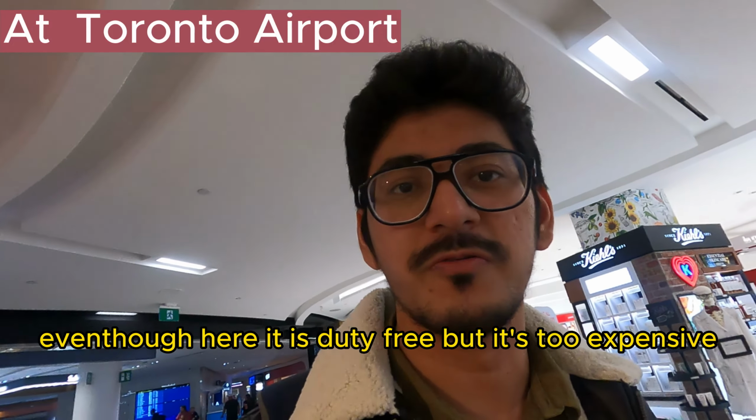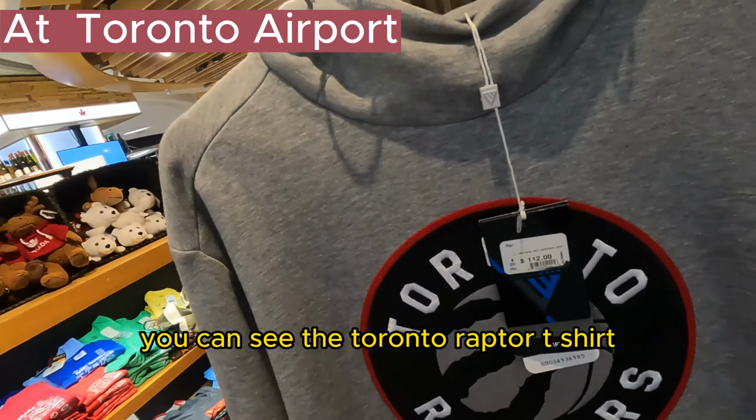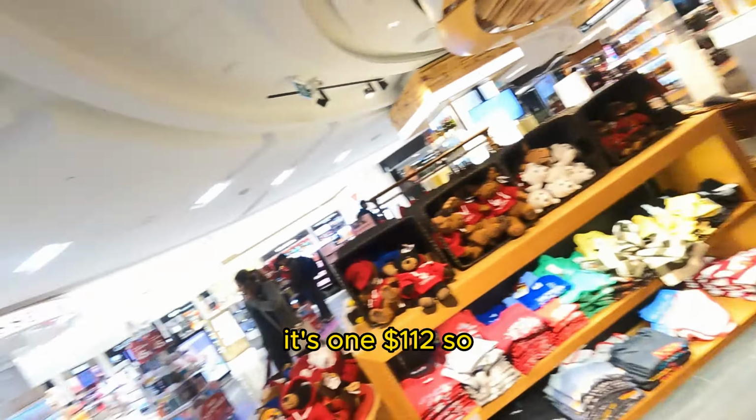Even though here it is duty free, it's too expensive. You can see the Toronto Raptors t-shirts. It's $112.